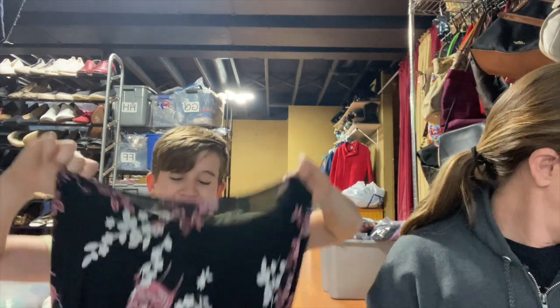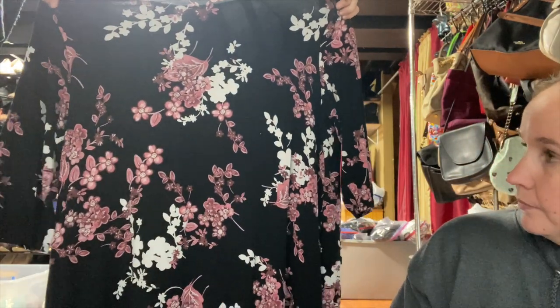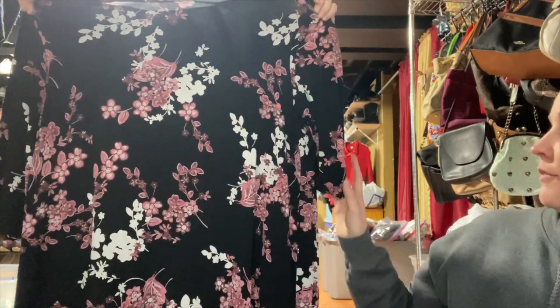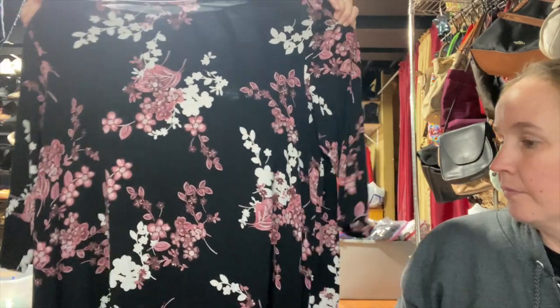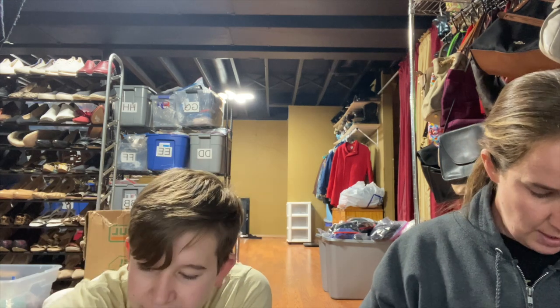Digital, size 3X, flower, kind of like a tunic top. Not a really long sleeve, but it's kind of short sleeve. Maybe three-quarter sleeve. Three-quarter, yep. Three-quarter sleeve, stretchy tunic top. Okay.